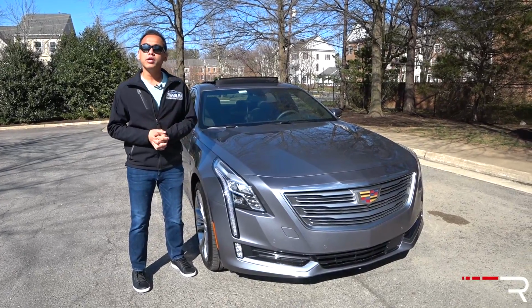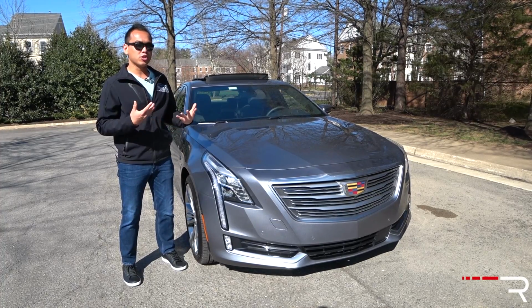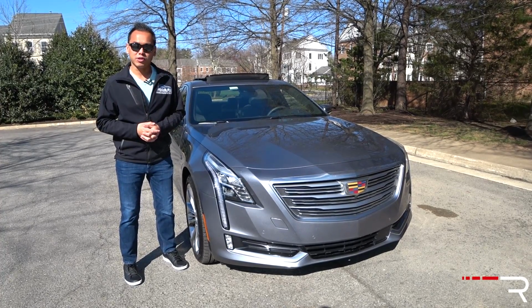This time Cadillac has loaned me a 2018 model. As you can see, it doesn't look too different. However, in a market full of crossover-hungry buyers, how does this current 2018 model stack up? That's what we're here to find out.